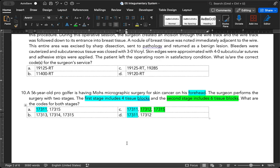Good question. So I have a question: if it's twice, at the end would it be times two, or do you code 17315 and 17315 two times? You can do it either way. They basically tell the same story. If you report 17315, 17315, you've still got two units of the 17315.